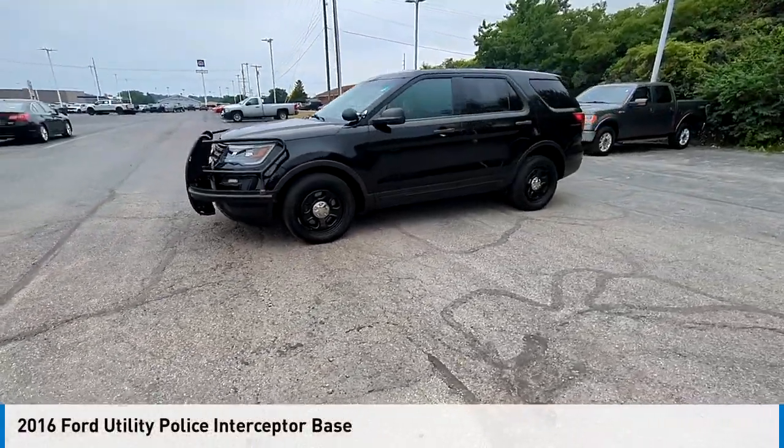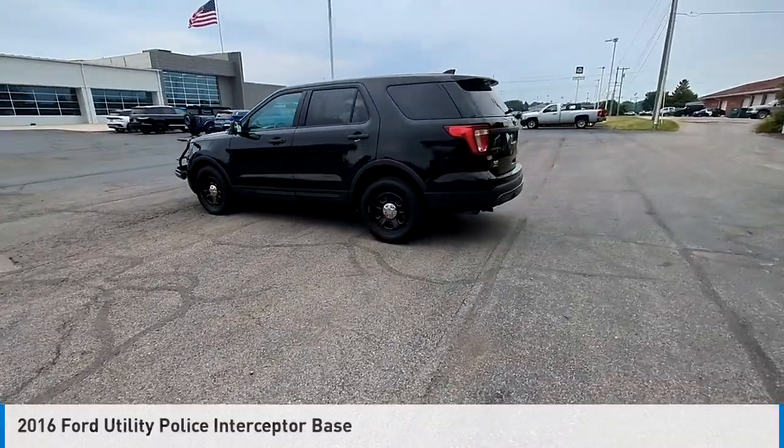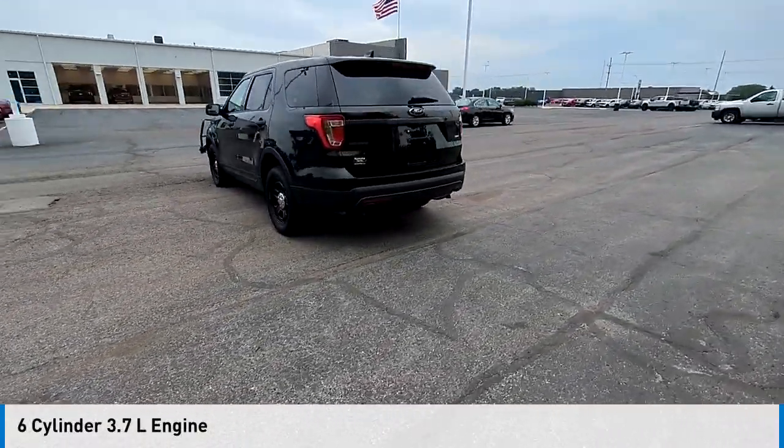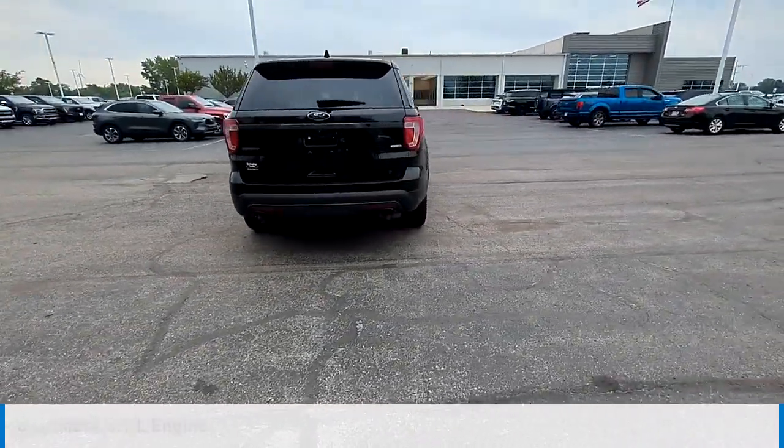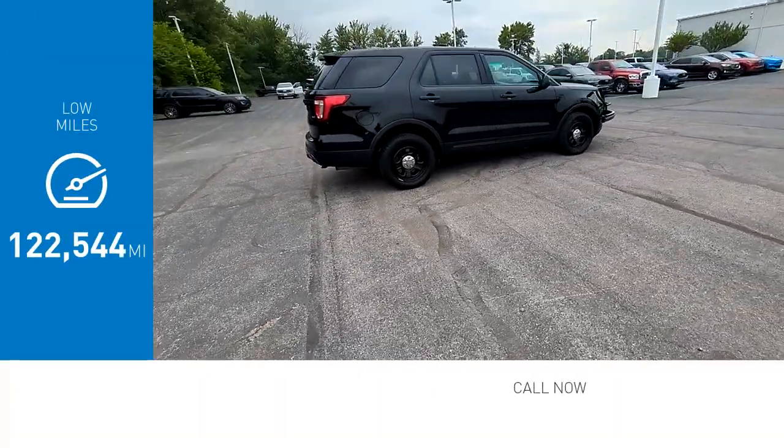Take a ride in the 2016 Police Interceptor. This vehicle is powered by a 6-cylinder, 3.7-liter engine and comes with an automatic transmission. This vehicle has less than 125,000 miles.